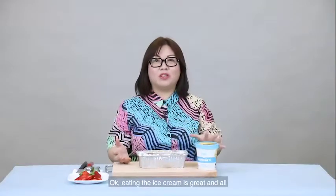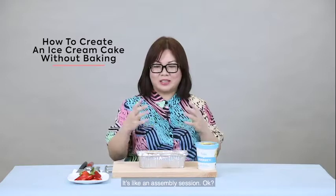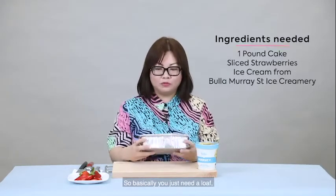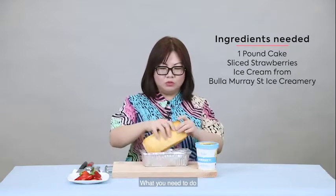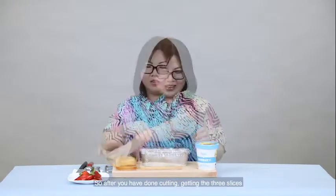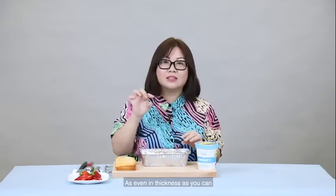Okay, eating ice cream is great and all, but I just want to show you a way you can elevate your ice cream experience at home using this very simple, I want to call it a recipe, it's not really a recipe, it's like an assembly session. So basically, you just need a pound cake, any brand, doesn't really matter. What you need to do is to cut it into three slices. Three slices, as even in thickness as you can.